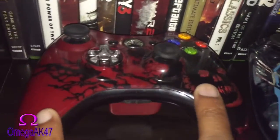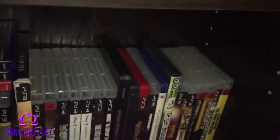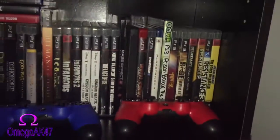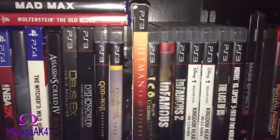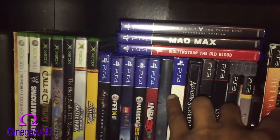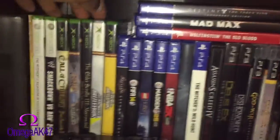So a couple different controllers. Chrome blue. Actually, she has a ton more in the other room. Moving right along. PlayStation 3. You can see mixed with some PlayStation 4 games. Not that many yet, but we'll get there.